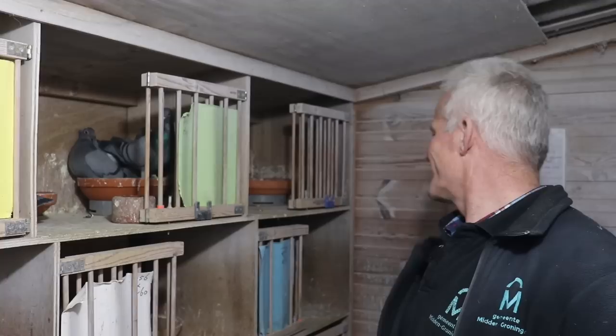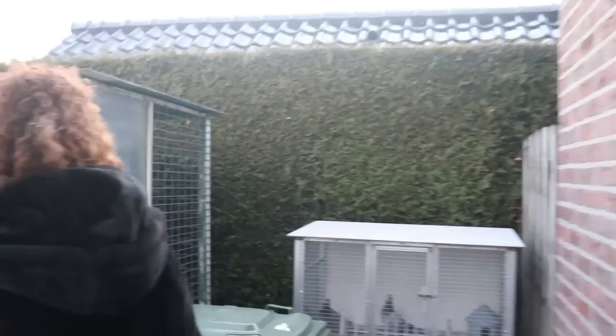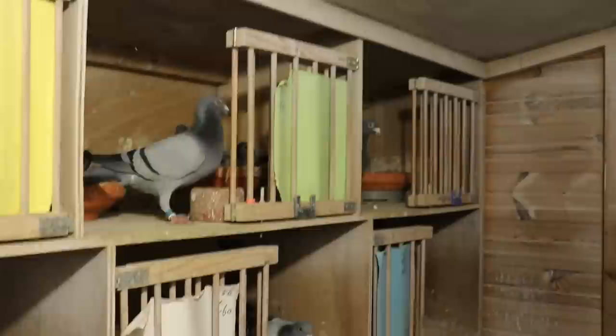Okay. Here we are, Feathered Leaf Pigeon Auctions. We are at the Munnik, and Leander Munnik has asked me if I want to see, what did you call it, the King of the Kings? Yeah, it's the Golden Amigo. He is the base breeder. Yeah, the base breeder. I think you need to go in front because it's really small.